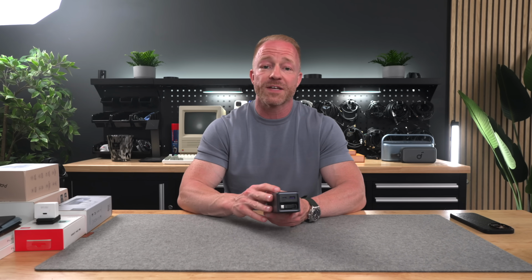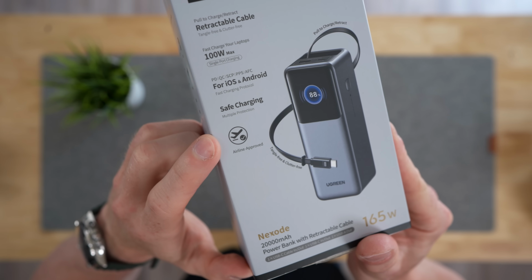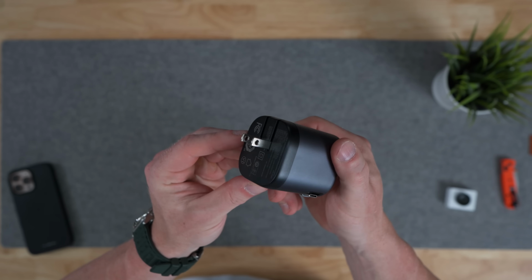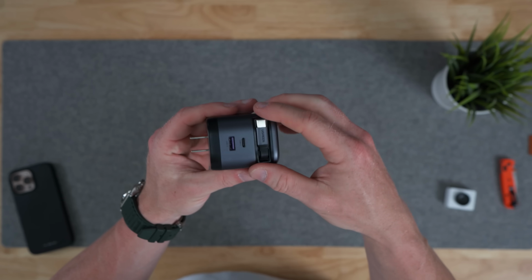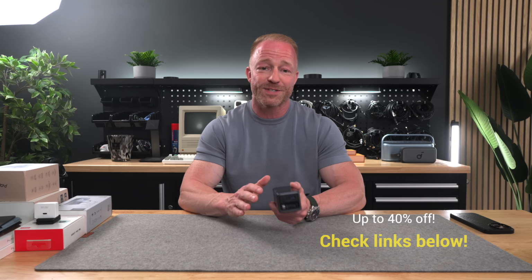And the best part is that you can take this thing on a flight with you since it does meet airline standards. I cannot recommend this thing enough. Oh, and if you're looking for something a bit smaller, they also do a 65 watt charger, also fast charging. UGREEN is offering Prime Day discounts of up to 40%, so definitely don't sleep on this one.